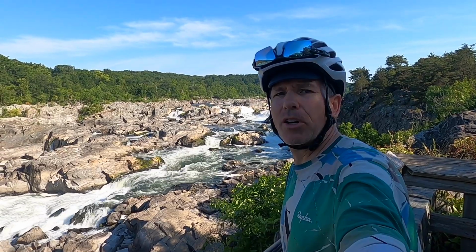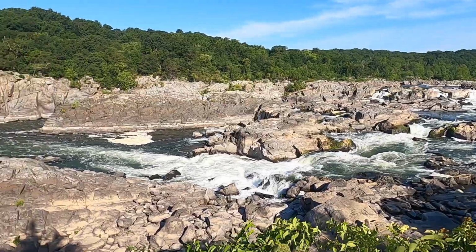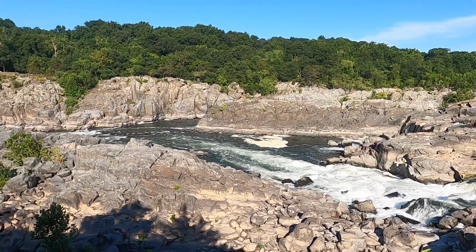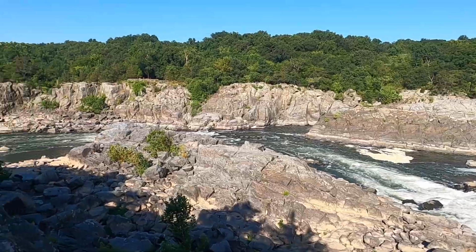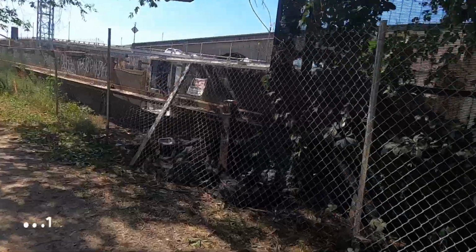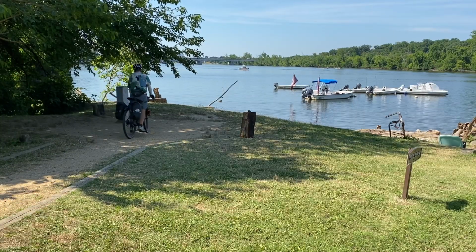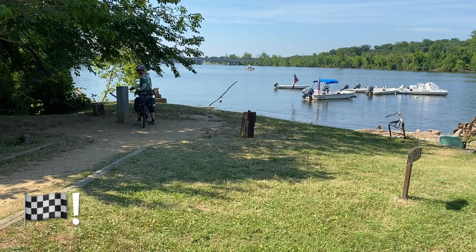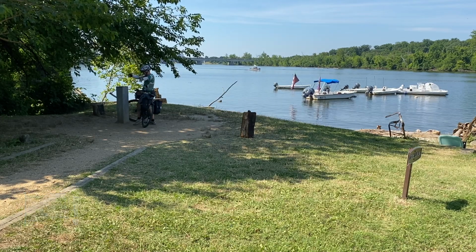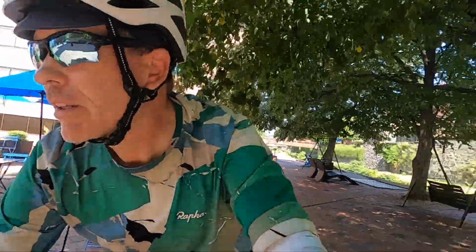Behind me you can see what's called the Great Falls, and it's this bedrock formation which necessitated building the C&O Canal where it was. Now we get to ride through lovely Georgetown, which is a Washington, D.C. suburb.